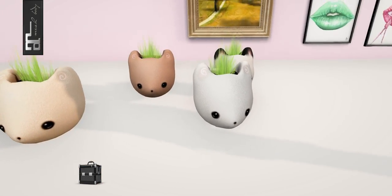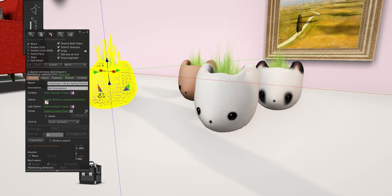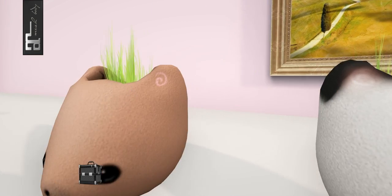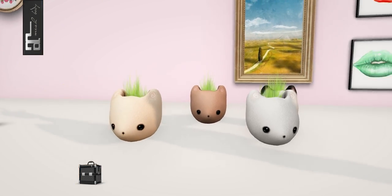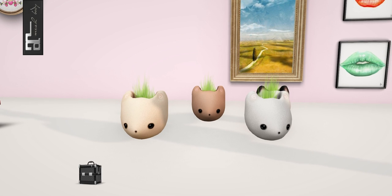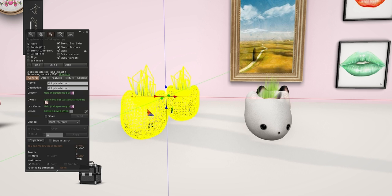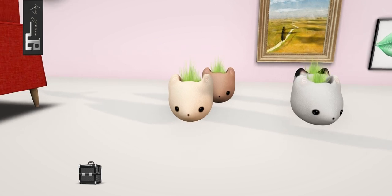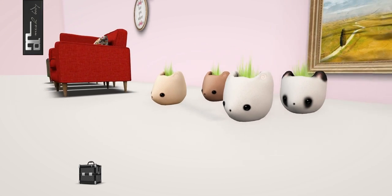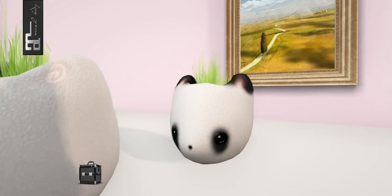First off, we have Half Deer. Look at these cute bears. These are 2 land impact each, and then they have cute little grass growing out of them, like little chia pets. Look at them. There are 2 sets of them, so each one is 50 linen. So these 2 right here total are 50 linen, the white and the panda, and then these 2 right here are 50 linen, the tan and the brown bear. I love the grass. So cute. And of course, I love the panda.